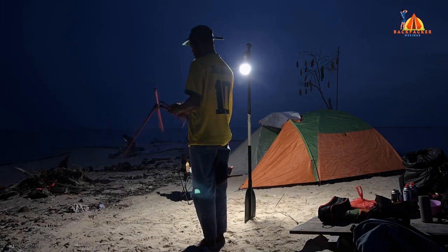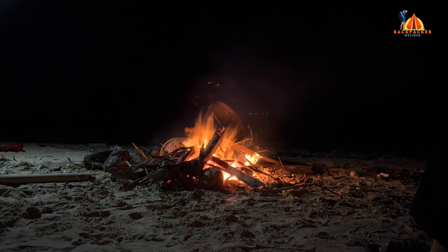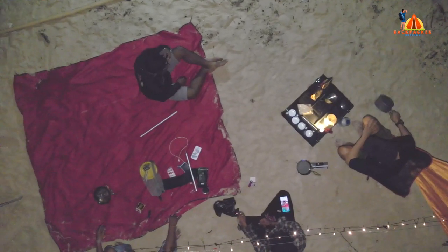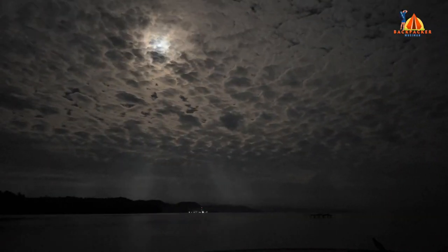Here is like a little heaven for us. You can grill the fish, make a bonfire, and have a good taste of coffee. If you come at the perfect time, you can see the full moon and also the stars.